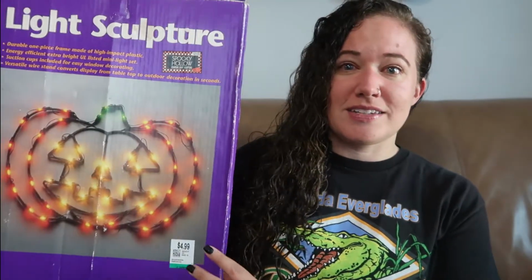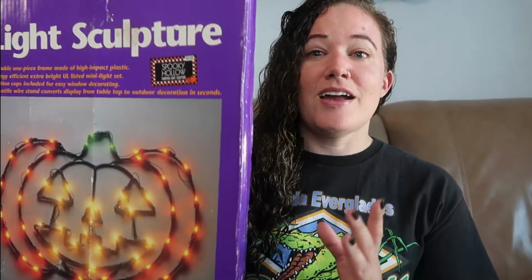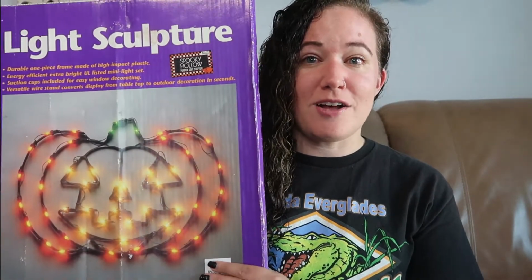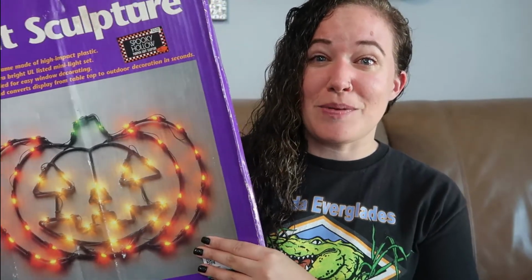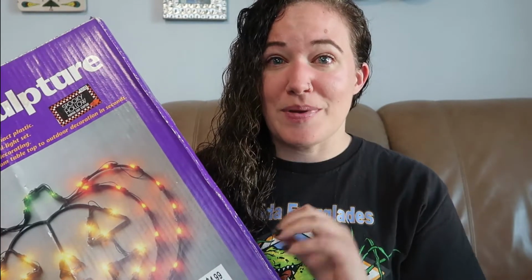Anyways, I digress. I got 2 of these similar lights. I didn't take the price off of this because I'm not keeping the box. This one I am keeping for myself. My daughter had decided that this was the better one out of the 2 that I got, so this is the one I'm keeping. This one also happens to be vintage. It's from 1996 by Spooky Hollow. It was originally $14.99. I paid $4.99 and it's already hanging up in my window, so there's that. This box will get recycled.